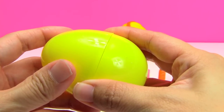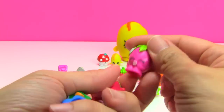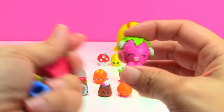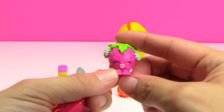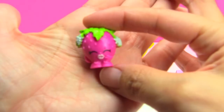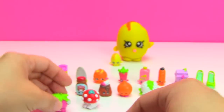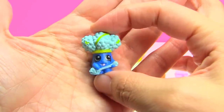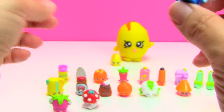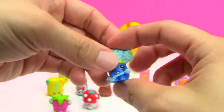What is in here? These are season 1 Shopkins, and these are all from the fruit and veg because they go right next to Miss Mushy Moo. And this one is Strawberry Kiss. She is super cute and I love Rock and Brock. And what I think is cool is that season 1 they had Rock and Brock, broccoli, and then season 2 they had Chloe Flower. So I think that's pretty awesome.